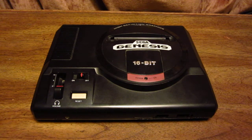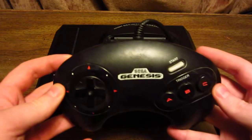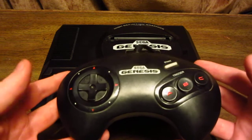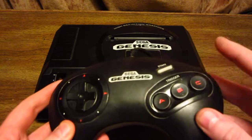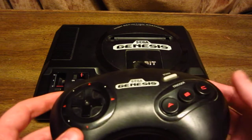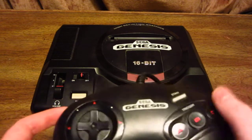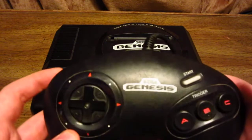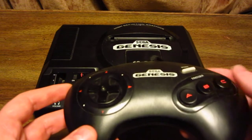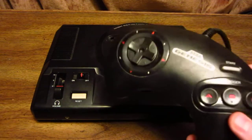The Genesis had this rather unique controller when it was first introduced. This is the original controller, the 3-button controller. Compared to the NES and systems of the 80s, this had one additional fire button that allowed you to have basically 3 buttons. Usually you'd have an attack and a jump button, and then some sort of special attack button. And this worked very well for quite some time, at least in the early days of the Sega Genesis. Having 3 buttons was a real boon for the Sega Genesis in its early years.